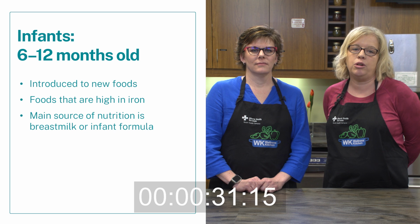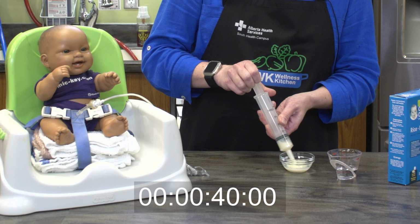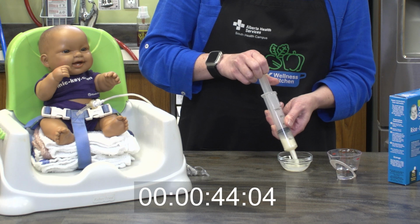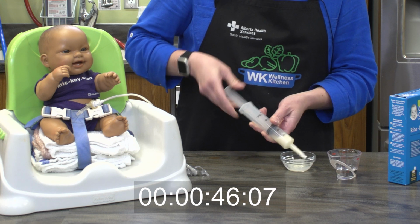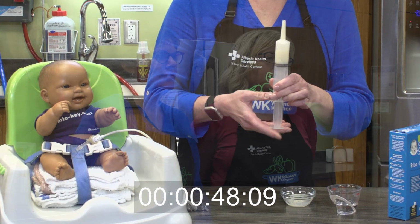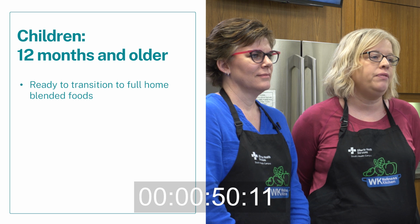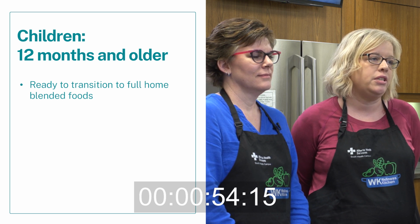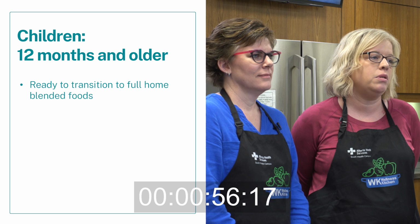Infants need iron to grow and develop. The first foods offered should be iron-rich foods like baby cereal with iron, meat, or meat alternatives. Here we have an iron-fortified infant cereal mixed with water, which can easily be drawn up by syringe and provided through the G-tube. As your infant reaches 12 months of age, they will have tried a variety of foods and may be ready to transition to full home-blended food.